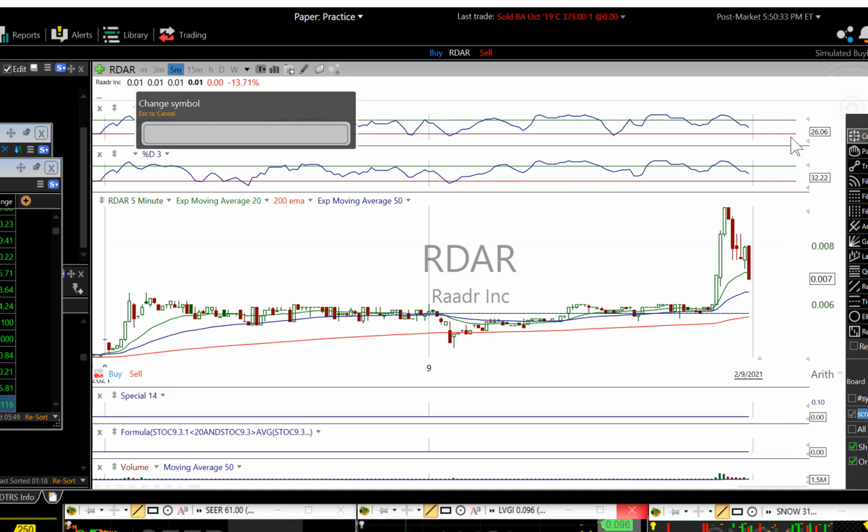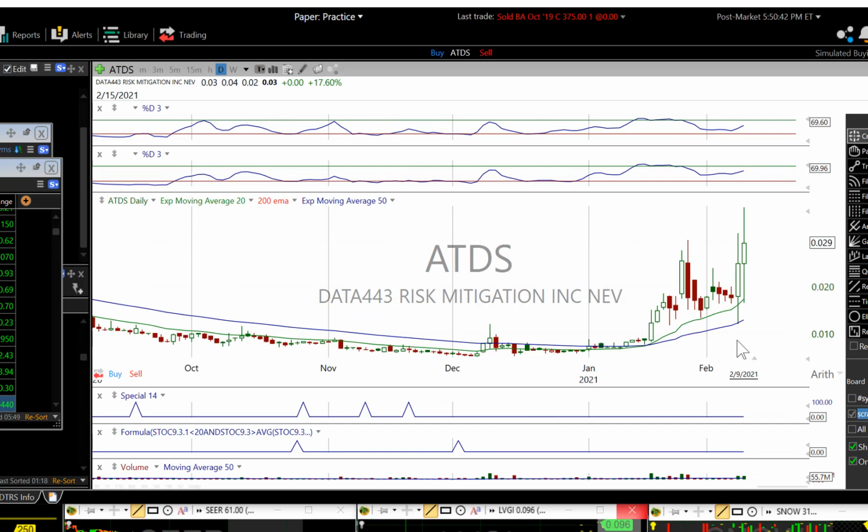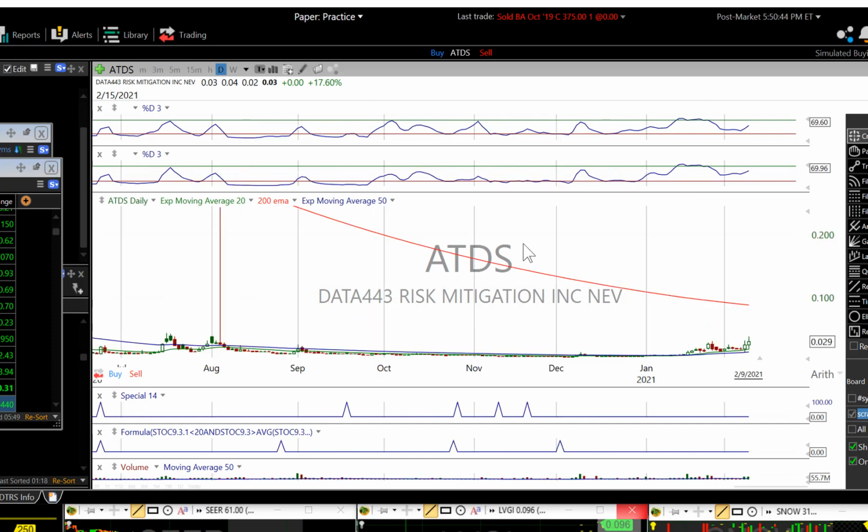And then the ATDS. There's another new one, and again, another cheapie. So I kind of went overboard today on these. I've been doing good on other things. So I was basically throwing a lot of stuff against the wall and seeing what sticks here.